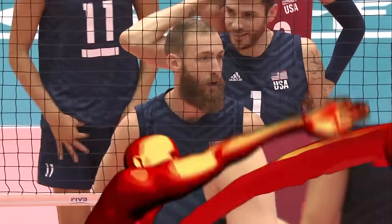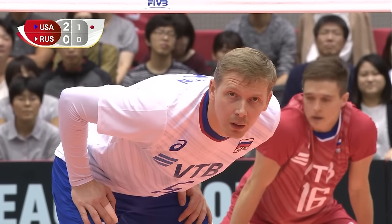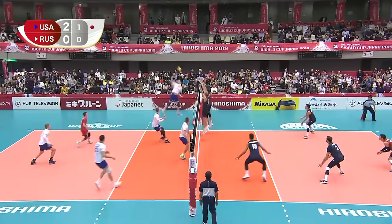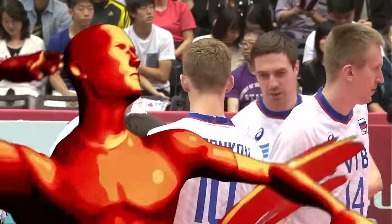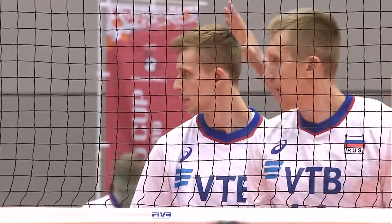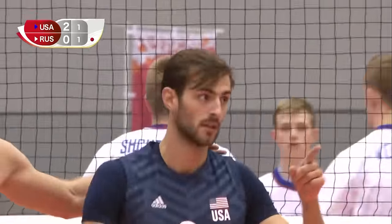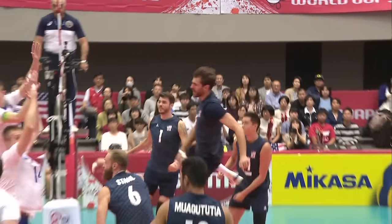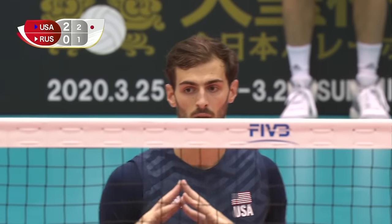Point to the USA. Russell. Off the hands. Did so well not to go under the net. One step and it would have been USA's point. Oh, good play. USA back to their best when they're able to run the pipe, or the pick, as they like to call it. Backcourt quick. And it is quick. It's just over the top of Stahl. There's no time for the middle blockers, unless they're Mazeski's height, to actually get hands back on it. And Mazeski's not here.